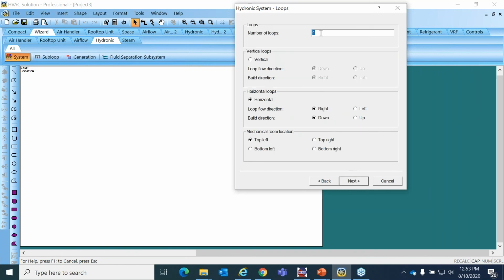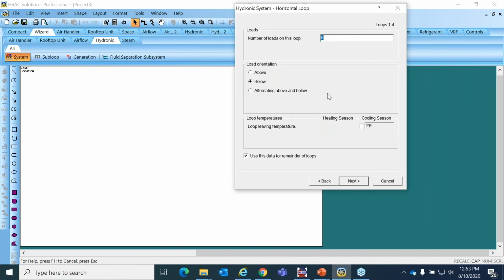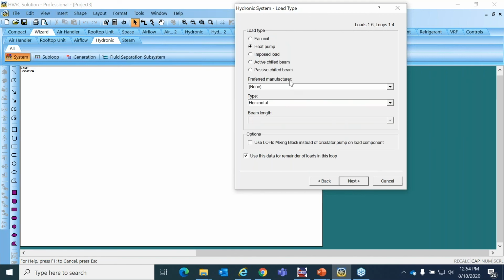Number of loops, I'll leave it at 4. And again, I'll leave the mechanical room up top and the flow direction to the right. I'll put 6 zones on each one and the load orientation below. I hope when I get to the end, I'll actually show you what that means, but I think most of you could pick that up. Hit next. In this case, I'm going to choose an active chilled beam.